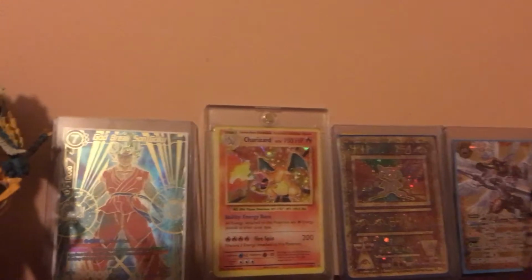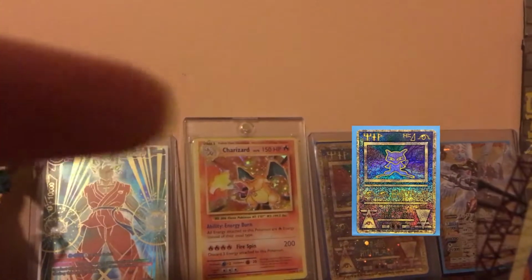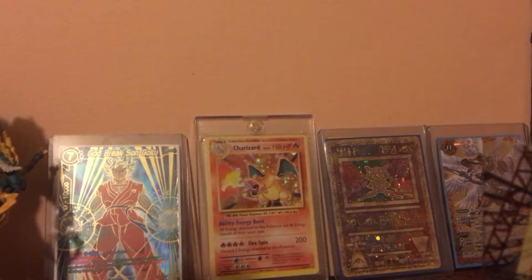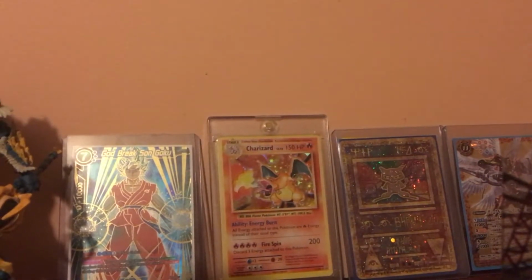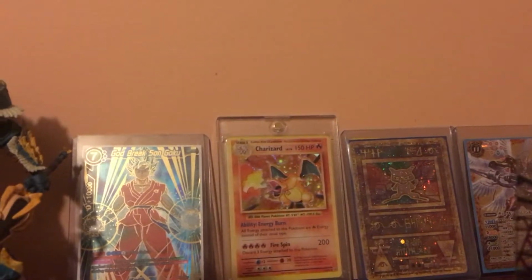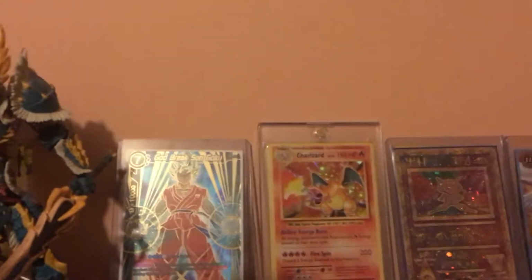That's an Ancient Mew from the Pokemon movie. I only recently bought that one because I had it as a kid, and then like every other kid ended up trading it for a Mewtwo or something like that because I thought Mewtwo was better. Oh, how wrong I was.